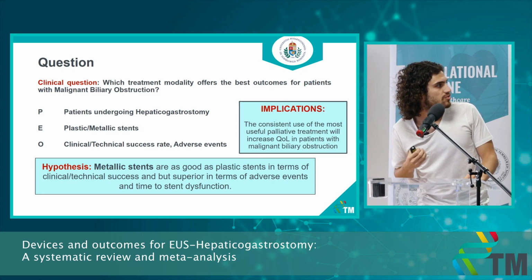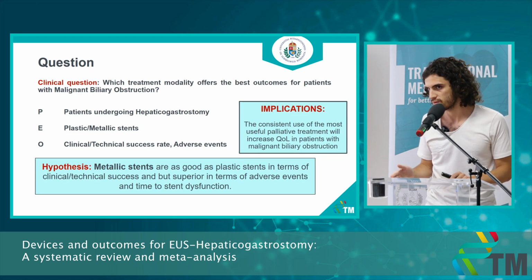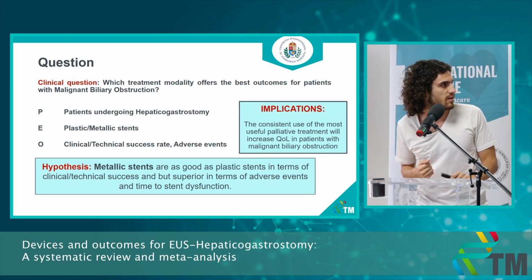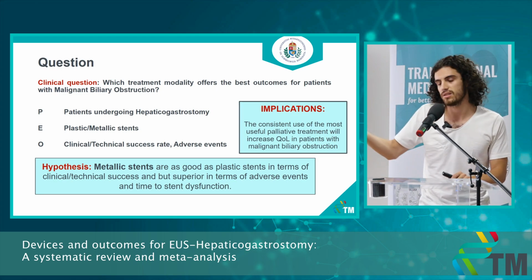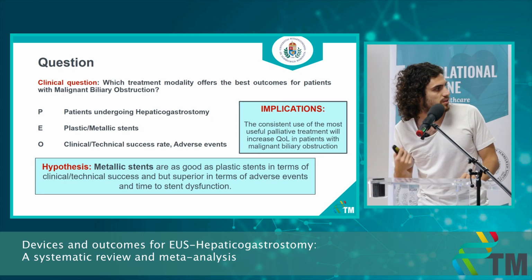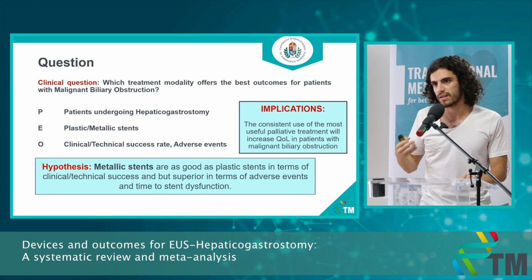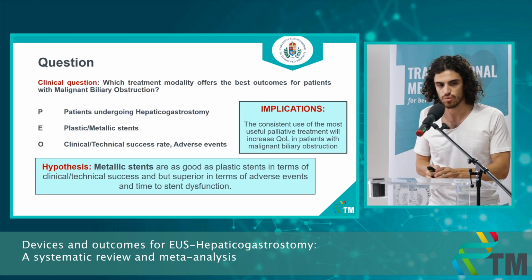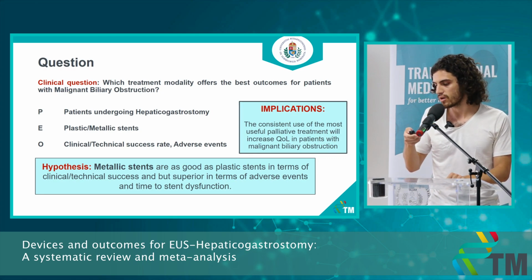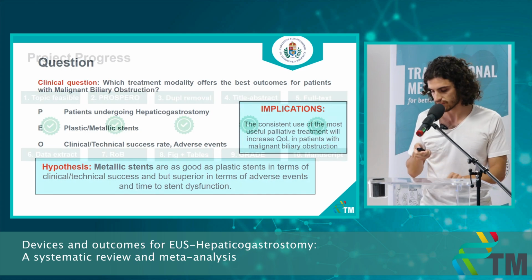For my PECO, I'm focusing mainly on the plastic and metallic stents because these are the ones for which we have direct comparisons. For the metallic stents, we can expect that the patency is going to be much higher, as is the case also for ERCP procedures in general. But there come side effects, because cholangitis can be a problem. Still, for the indirect comparisons, we have gathered data and are going to compare the different stents, like, as I mentioned, the anchoring hooks or the other ones, laser cut, braided, and other types of stents.